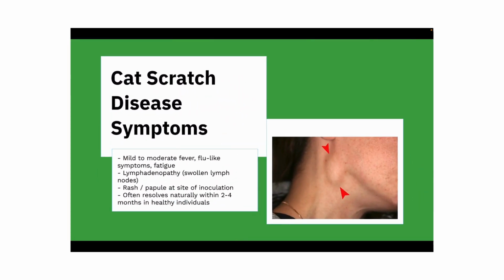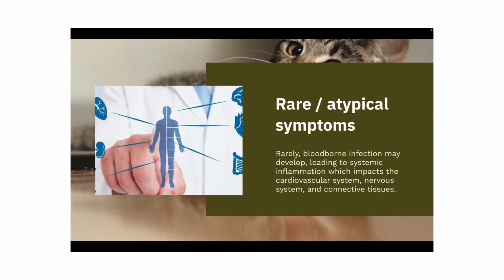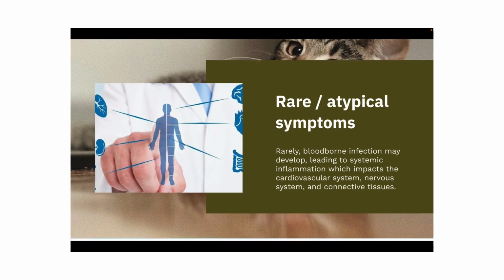Cat scratch disease often presents as mild to moderate flu-like symptoms, including fever and fatigue. There will often be a rash or papule at the site of inoculation, and swollen lymph nodes are a common symptom. Fortunately, for healthy individuals, the infection usually resolves itself naturally without the need for antimicrobial medication. Rarely, blood-borne infection may develop, which has downstream effects on the cardiovascular and nervous systems, as well as connective tissues.